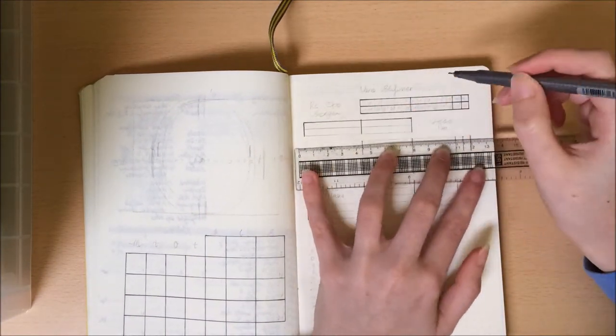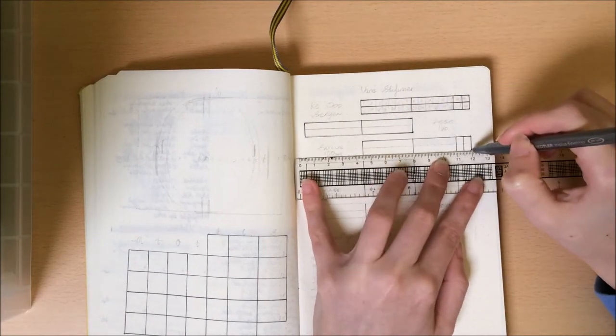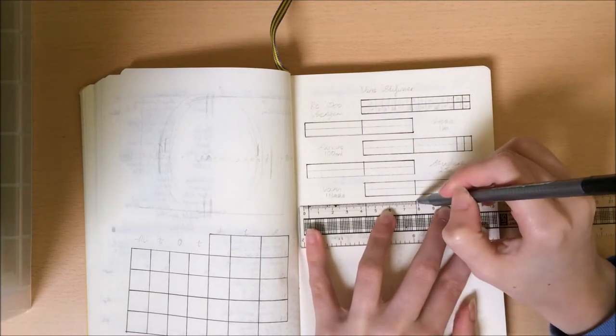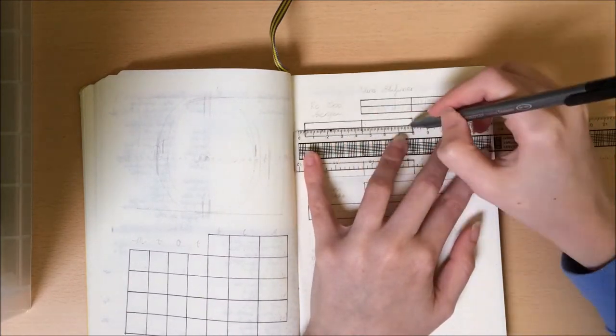As you can see, I decided to change my usual habit trackers and put them into a 30-day slot for each habit. I found my usual theme just wasn't working and I wasn't making good use of the space, so hopefully we'll see if this one turns out better.